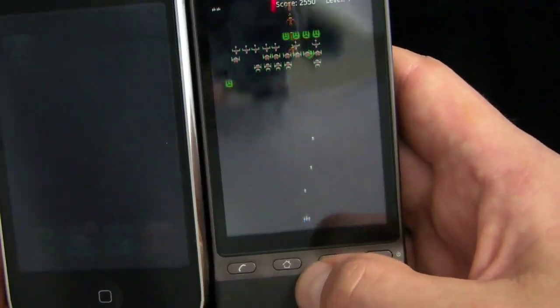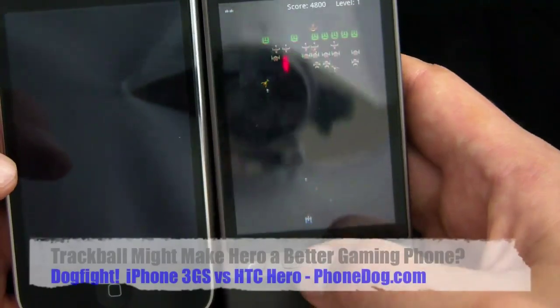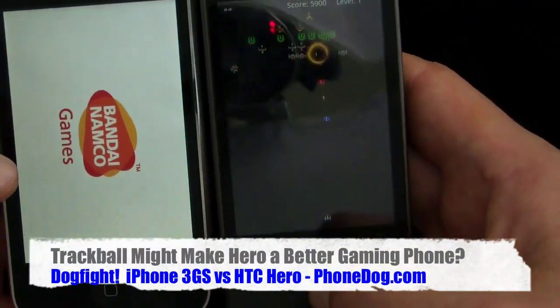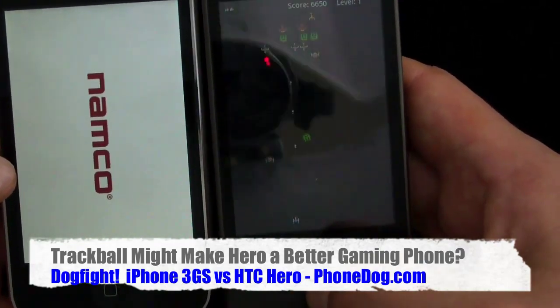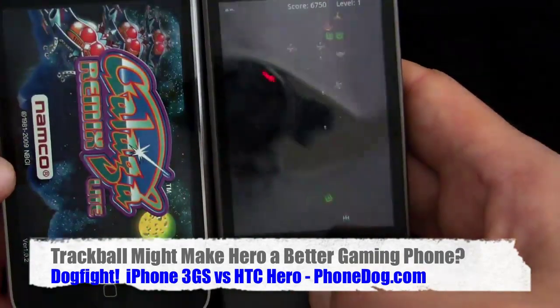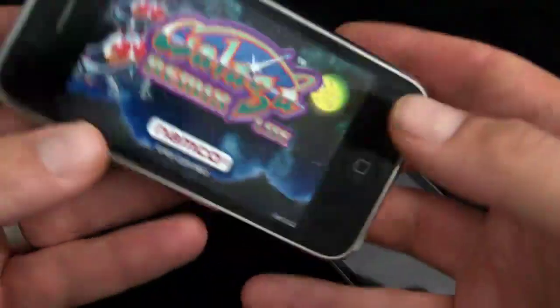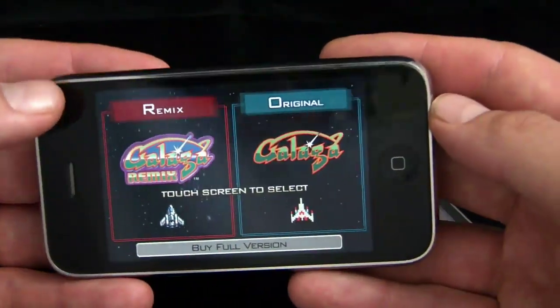Oh, it's a little different with the Galaga Remix. That does actually, that's interesting. Hadn't thought about it before, but the trackball could be a boon for Android gaming. Because already I'm enjoying my Galaga experience on the Android more than I've enjoyed any shooter game on iPhone before. Just because... touchscreen for shooter games, I don't know. Let's see. It's a slicker game.